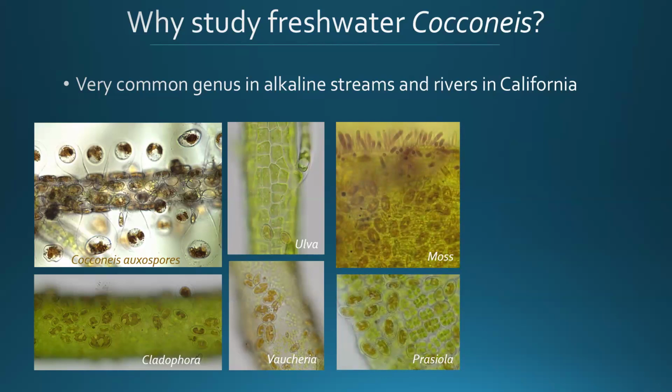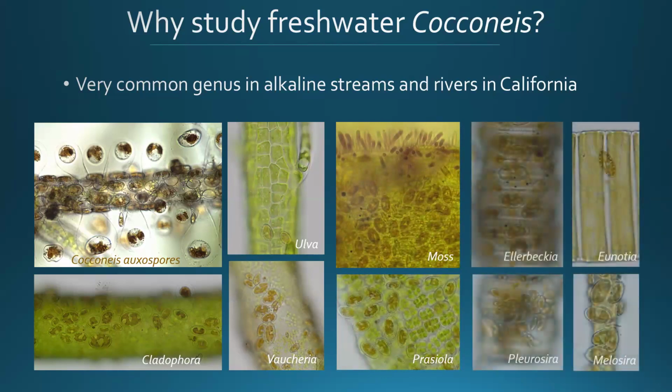And what is most intriguing to me, I'm seeing Cocconeis also attached to other diatoms, like the chain-forming Lierbekia, Pleurosira, even on Eunotia, which is really strange, and sometimes on Melosira.